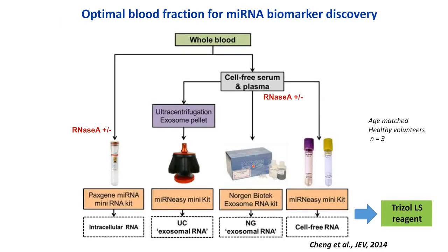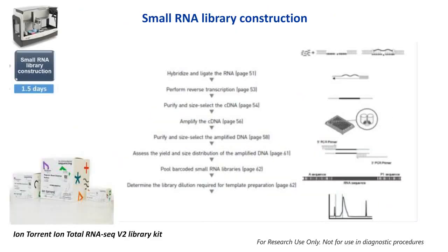When you isolate exosomes and you're not using a commercial kit that goes from exosome straight to RNA, I isolate the exosomes by an ultracentrifugation protocol and then use TRIzol LS to extract my RNA, which also works very well. Then, when it comes to small RNA library construction, I use the Ion Total RNA-Seq Kit version 2 from Ion Torrent. This is the workflow of the protocol, which I'll briefly go through, along with my library quality control and assessment.